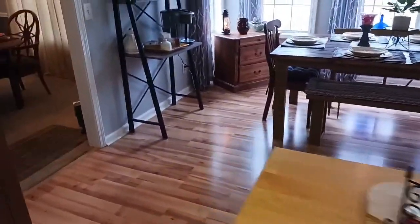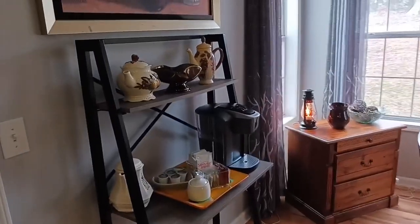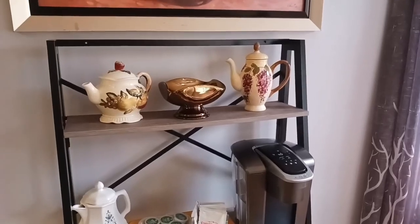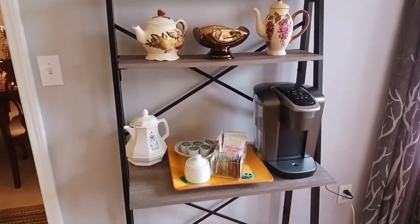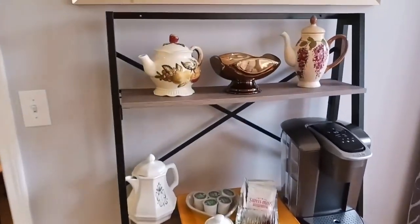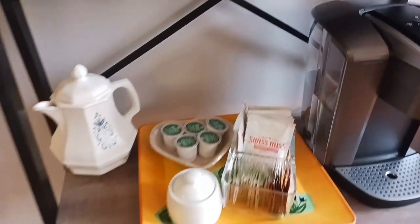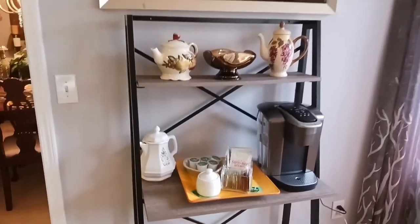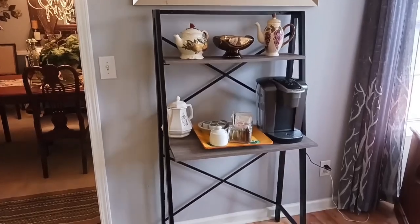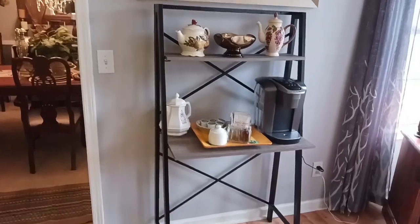I'm going to take you over here very quickly to my breakfast room. I wanted a coffee station, and some months and months ago I found this shelf, and I moved my Keurig and all items needed for coffee and tea, and set up this station. It has served me well, especially when I have a prayer breakfast at my home. It really comes in very handy, very self-service, and I like that.